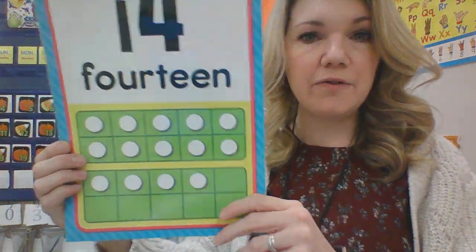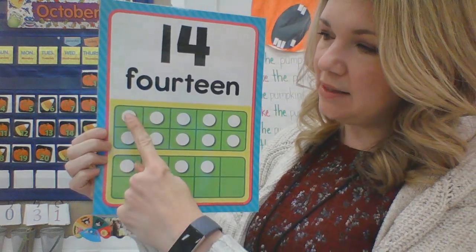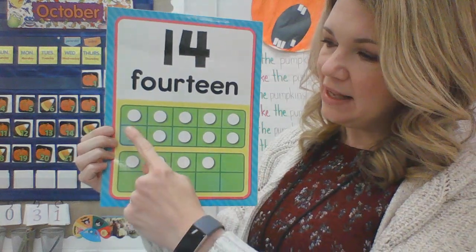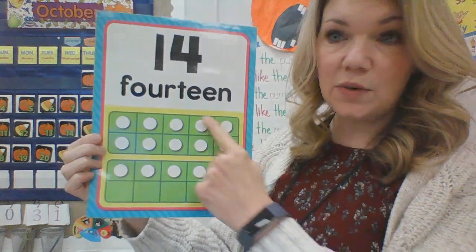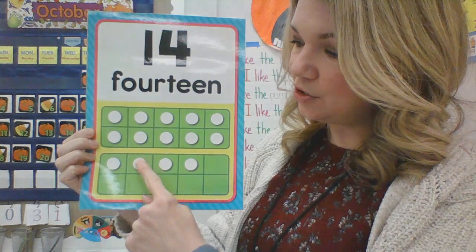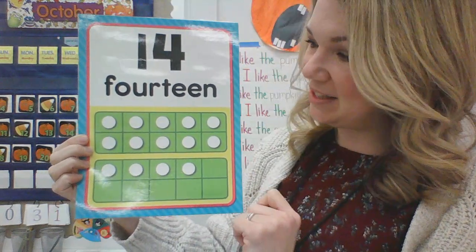Okay, let's count our 14 dots. Are you ready? Count with me, please. 1, 2, 3, 4, 5, 6, 7, 8, 9, 10. So we have a 10 frame. That's all full. That's 10. 11, 12, 13, 14. Nice job, kindergartners.